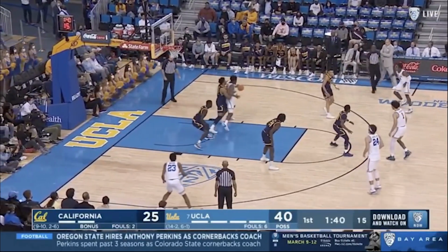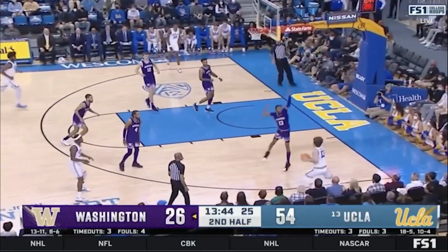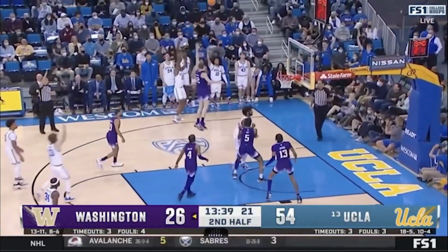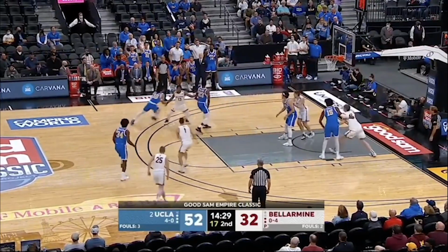Again though, Watson's leash was almost non-existent. He averaged under 13 minutes a game and only averaged 6 minutes in the NCAA tournament. A side note, Watson is almost 20 years old already. In other words, he's not as young as he seems, but I'm not too worried about that. I think there's still a lot of development that is yet to take place.